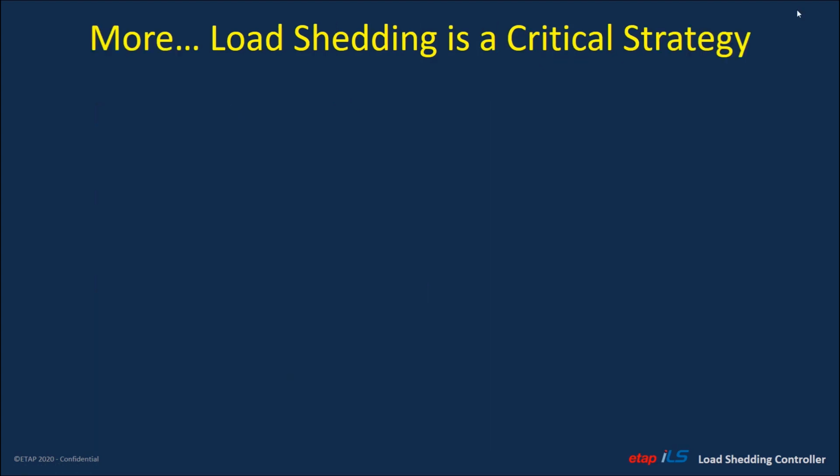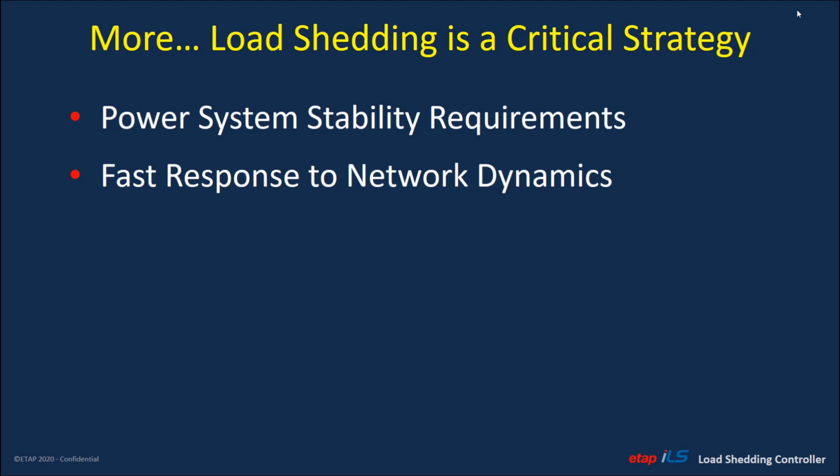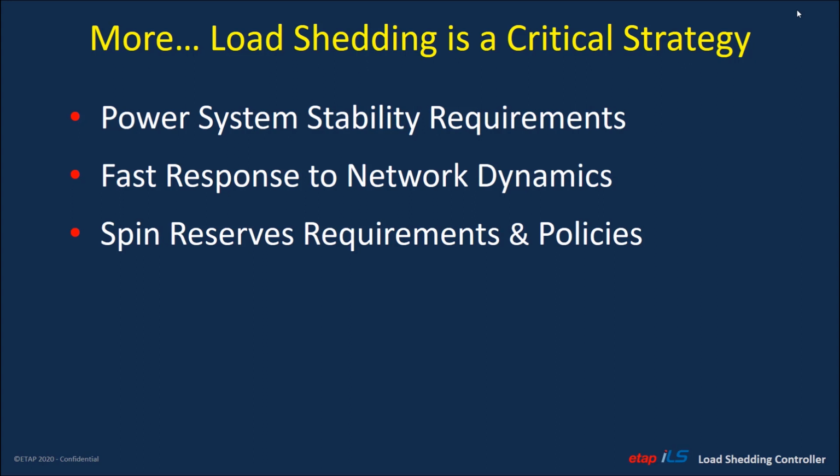But more to this, load shedding is a critical strategy to ensure power system stability requirements and constraints are met, such as critical clearing times and critical islanding times to maintain system stability and nominal frequency. Fast response to network dynamics is key: the longer the response time to shed after a disturbance, the more loads are needed to be shed to save and recover the collapsing system magnetic energy due to the rapid dissipation of magnetization in electrical machines. This strategy should provide answers to questions such as, are the predetermined spinning reserve policies too costly, and how to reduce cost of spinning reserve equipment and fuel cost.